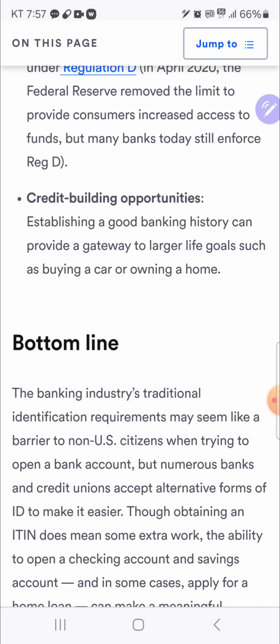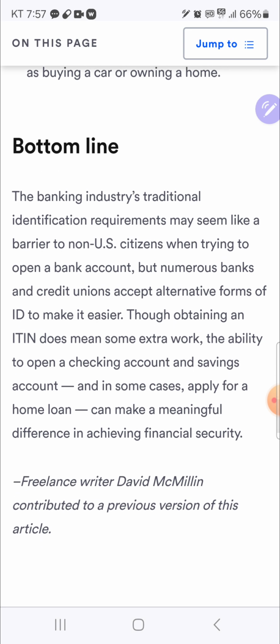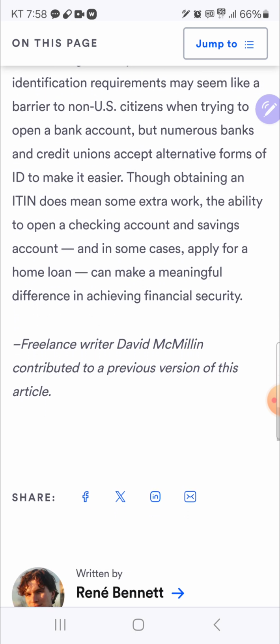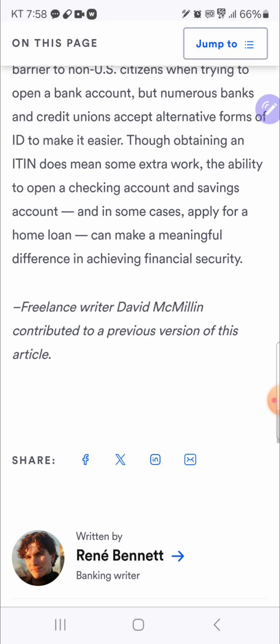Credit building opportunities. Establishing a good banking history can provide a gateway to larger life goals, such as buying a car or owning a home. Bottom line, the banking industry's traditional identification requirements may seem like a barrier to non-US citizens when trying to open a bank account, but numerous banks and credit unions accept alternative forms of ID to make it easier. Though obtaining an ITIN does mean some extra work, the ability to open a checking account and savings account, and in some cases apply for a home loan, can make a meaningful difference in achieving financial security.